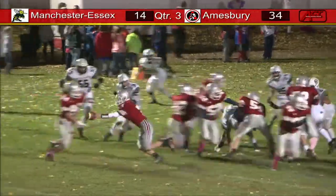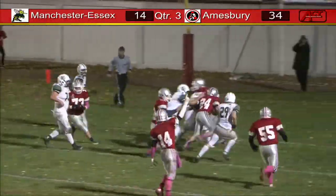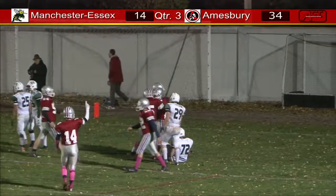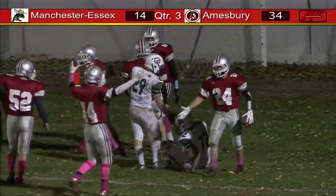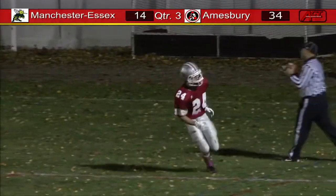Same play. Second and two. This time it's handoff to number 24, and going into the end zone again is going to be Ronaldo Malis for his second touchdown of the evening. They gave the same look that time.